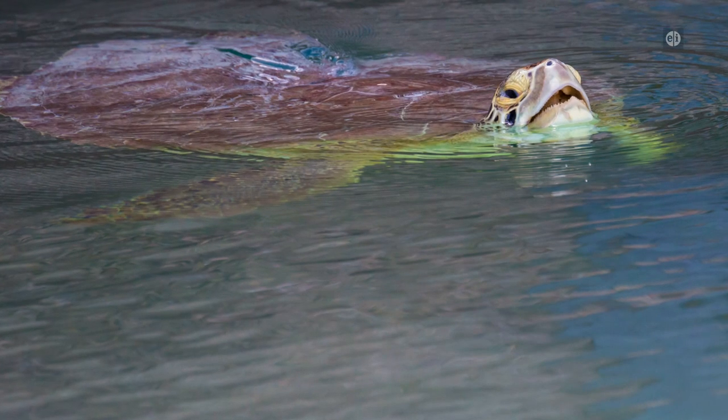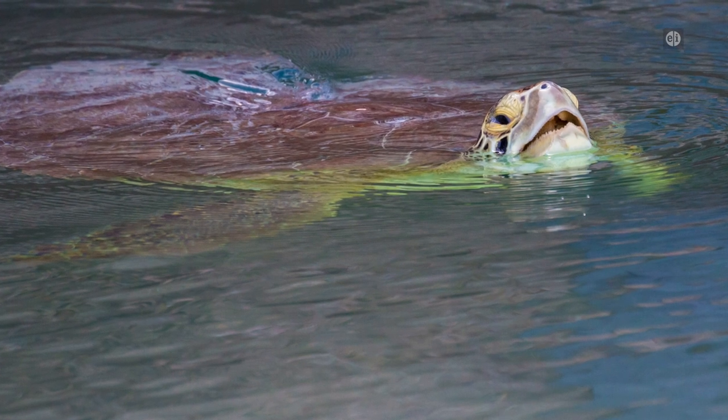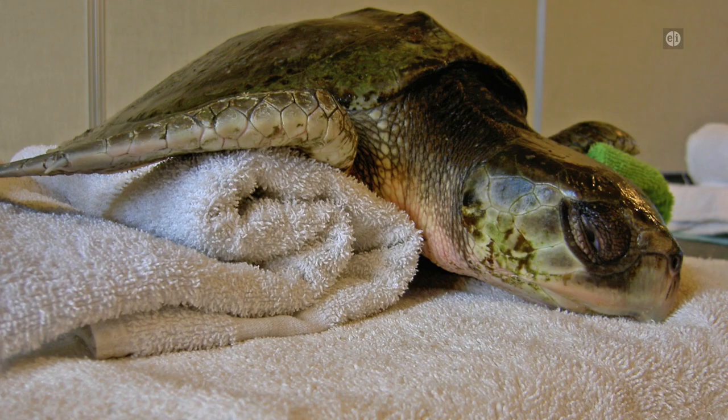When exposed to cold water for long periods of time, sea turtles can become cold stunned. It's a hypothermic reaction that can cause the reptiles to become weak and inactive. And it could be fatal.